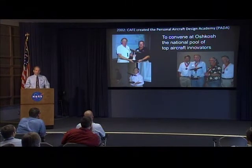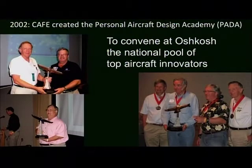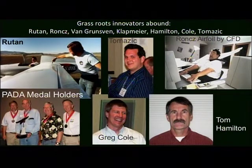In 2002, we started the Personal Aircraft Design Academy to convene small airplane designers, who are quite capable people, each year at the Oshkosh Air Show and give a trophy for them, and you see several notable ones here. These people, along with those at the Reno Air Races and in the AAKF League organizations in Europe, can come up with some amazing airplanes, very sophisticated. And these are some of the headliners of this group, and you may know many of these people.